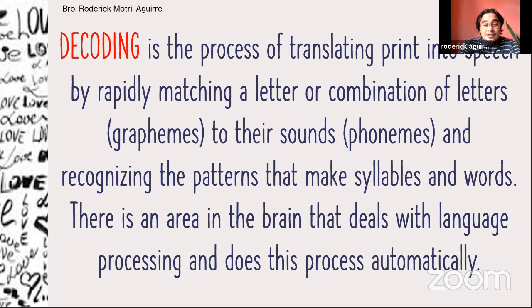There's an area in the brain that deals with language processing and does this process automatically. Therefore, if our students are thoroughly taught that sounds are represented by letters and that a word is composed of letters and sound combination, they will now be able to decode words. And dagdagan po natin ng pagtuturo sa kanila ng pattern. Sa Filipino po, ang pattern po ay nasa pantig, while in English is the whole word pattern. So if our teachers know about the difference between the pattern of Filipino, mother tongue, and English, then it will be easy for them to teach them.